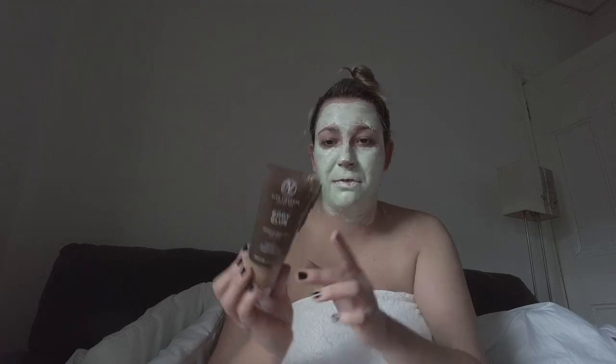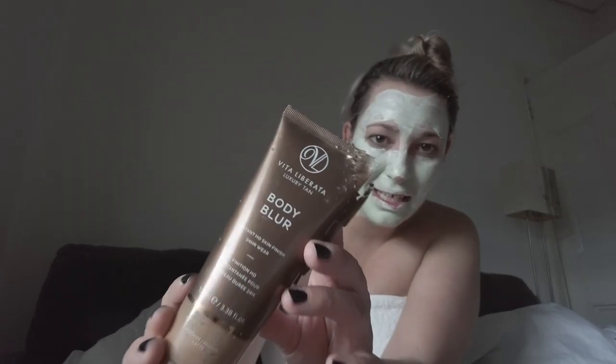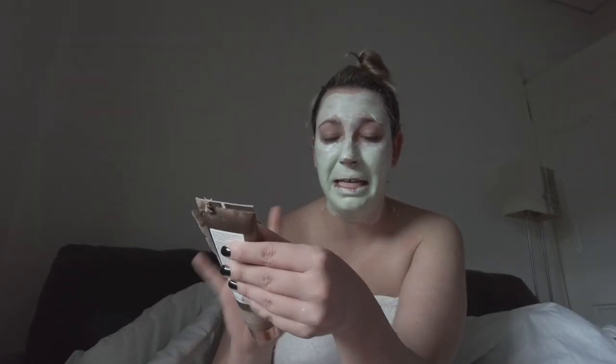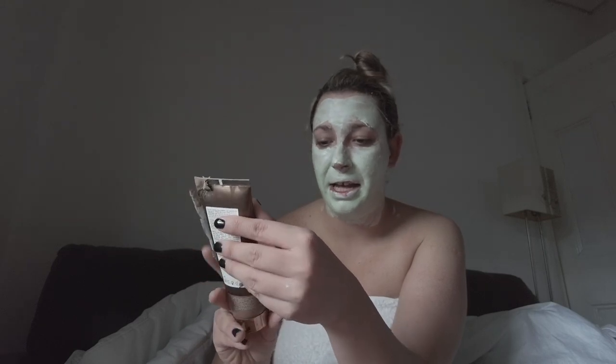I did use this before, as you can see, have used this a few times. So yeah, it stays on for 24 hours. This is the medium latte color.